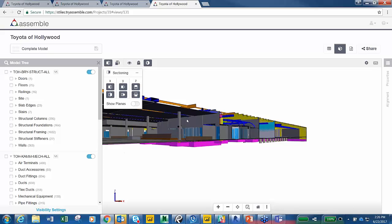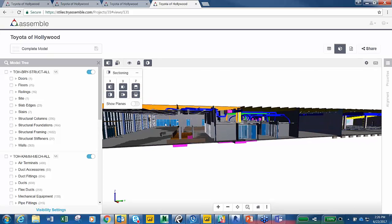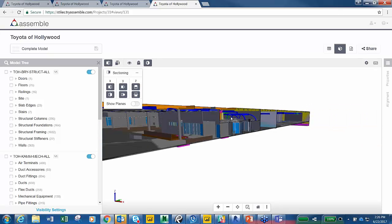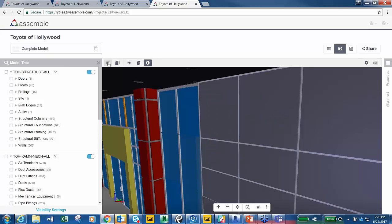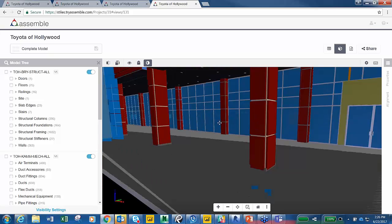So now I have a pretty good view of the inside of the lobby of this building, the showroom of this car dealership we're working on. And you can see that you can slide those in and out. Another feature, I'm going to turn the sectioning off a little bit: what if we want to look inside of our model a little bit better?